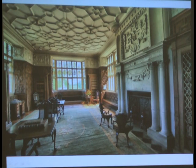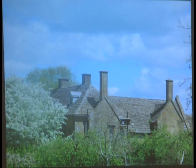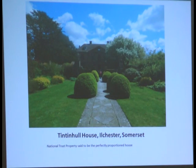So the people there had to lie on their back and make the design in the plaster ceilings. There's another view. That's the gardener's house. This is my favorite. If there was one that I could live in, this would be it.